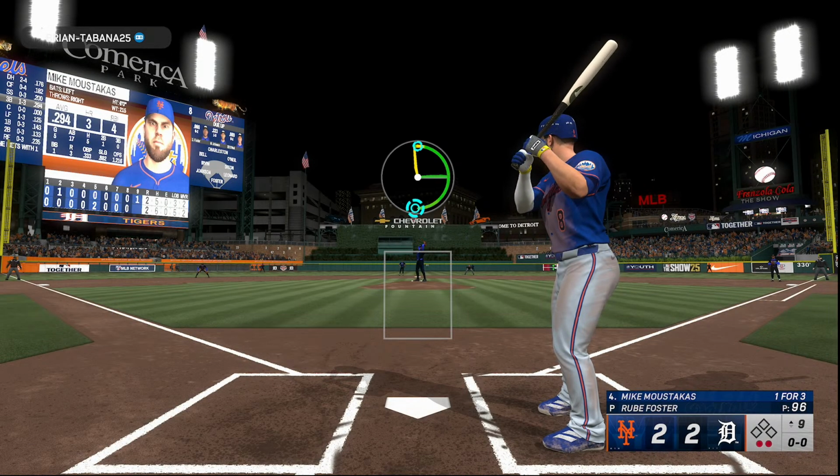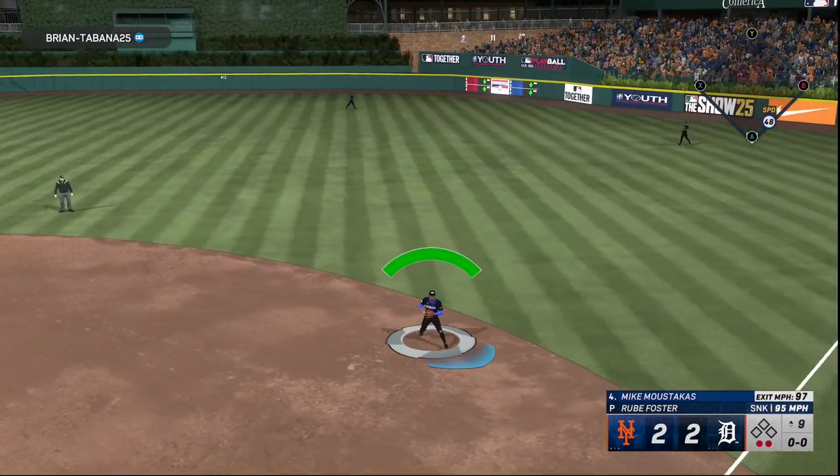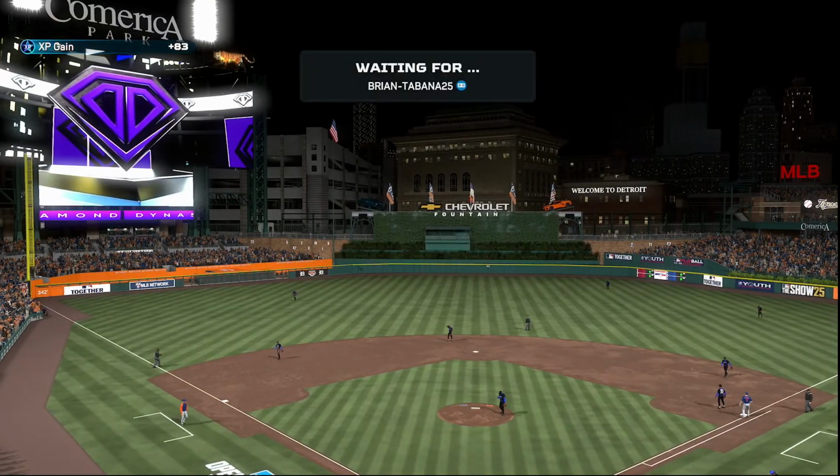Well, we got ourselves a new ball game. Nice job right there at the plate. Sacrifice. Right side, hard hit. On to Foster. And that is that.